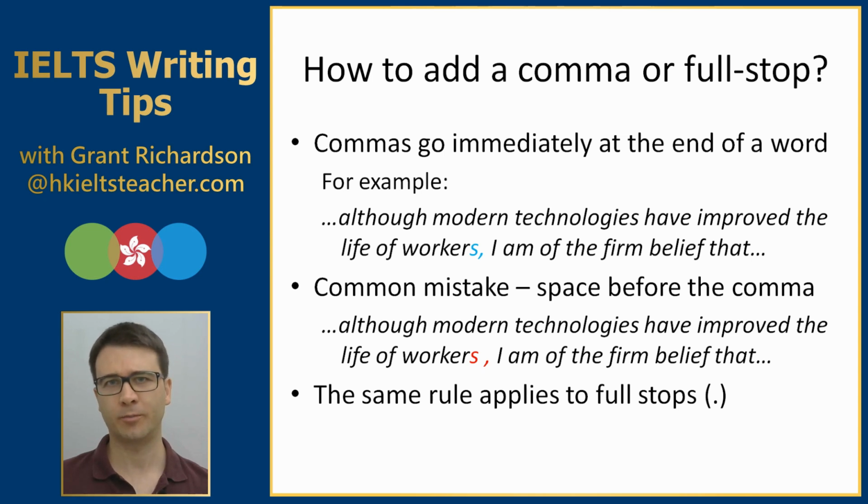And the same rule applies to full stops. So you put a full stop immediately at the end of a word. Don't put a space after the word before the full stop. Knowing how to add a comma or a full stop is not very difficult, as long as you don't put the space before the comma or before the full stop, and you leave a space after the comma or after the full stop. That's pretty easy. But knowing when to use them is the tricky part.